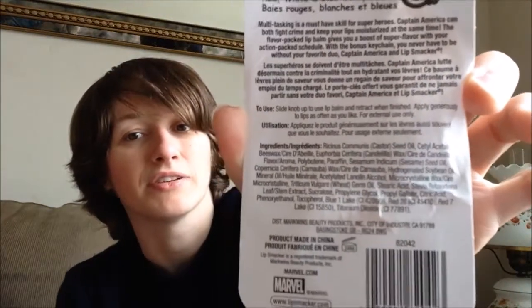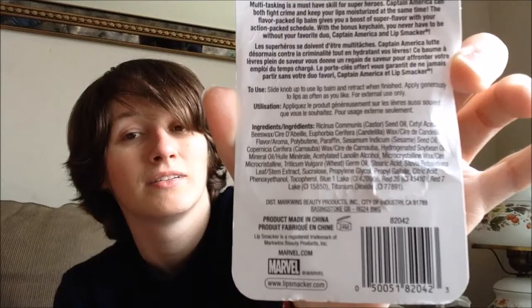Let's see. So that's his packaging. Ooh, I almost dropped him, and I almost broke a nail in the same fell swoop. Excuse me. These are not natural or organic. They are synthetic. You have a laundry list of ingredients. Feel free to pause and read for yourself. I'll wait. But yeah. Actually, wait.